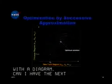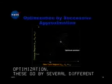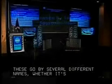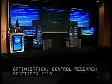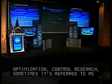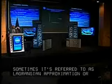So here, this is called optimization by successive approximation. These things go by several different names depending upon which discipline it is, whether it is operations research, control systems. Sometimes this is also referred to as Lagrangian approximations or Lagrangian multipliers approach. So it's very simple. It's like, how does one do gradient optimization?